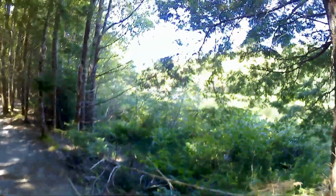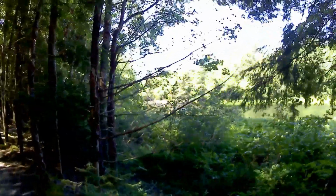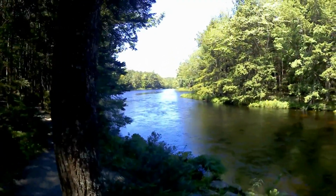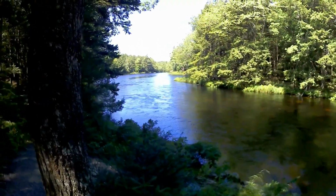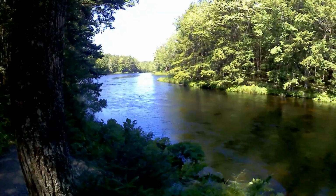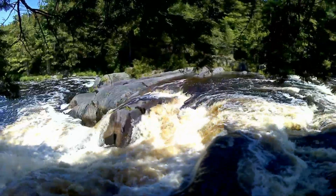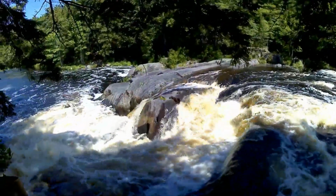At this point, we're following the Mersey River to our right, and we can start to hear, well, water. As you can see, the river is definitely not still water here. It's running pretty vigorously, and this is why.